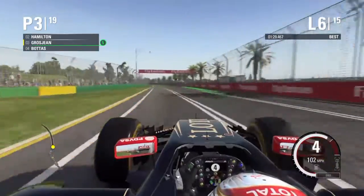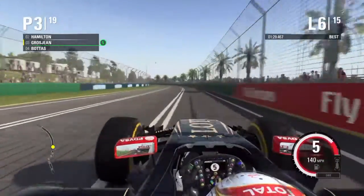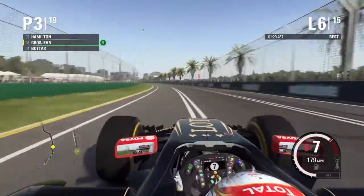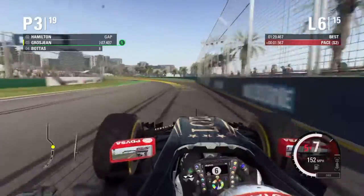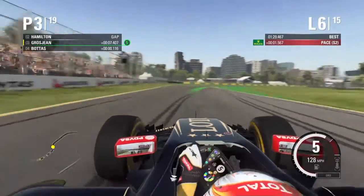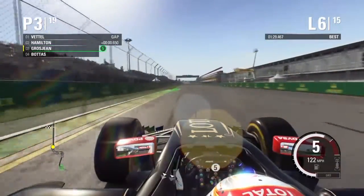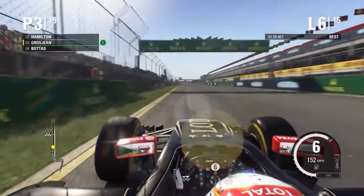You know, when you're in a slower car, you need to know when to defend and when not to defend, because if you defend in the wrong place, you'll just end up in the wall, to be honest. But we're under attack again from Bottas now. But it seems to be good. Ooh. Yeah, we're safe.